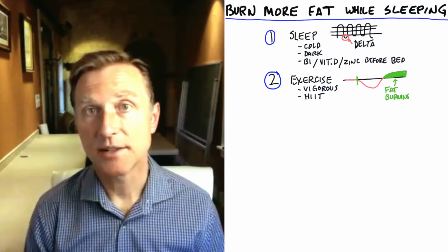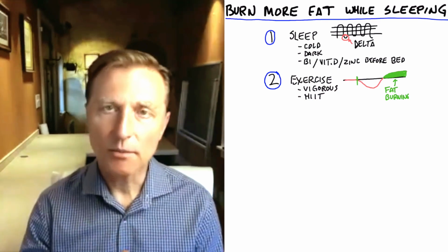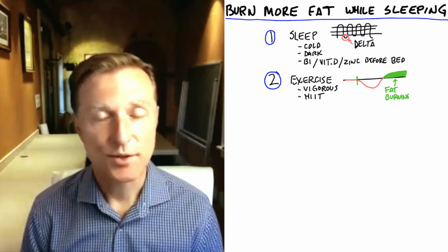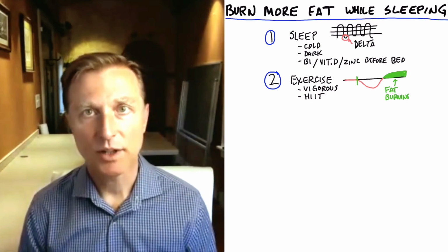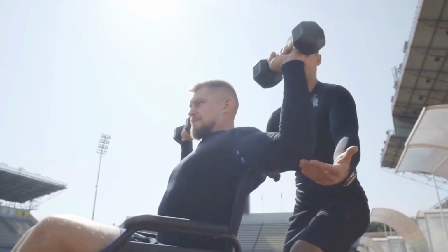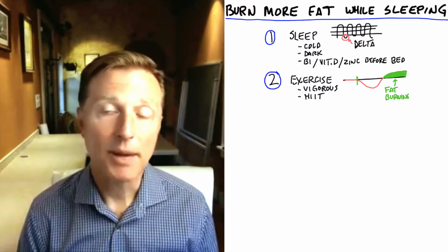You see, when you exercise, you don't burn any fat right away. What you're doing is you're tearing your body down, you're stressing it out. And then in the recovery phase, when you're sleeping, is when you burn the fat. And if you want to burn more fat, you want to do more vigorous exercise: full body, intense, short duration, lots of rest, try not to overtrain. High intensity interval training, it's called HIIT, is another great pattern of exercise.